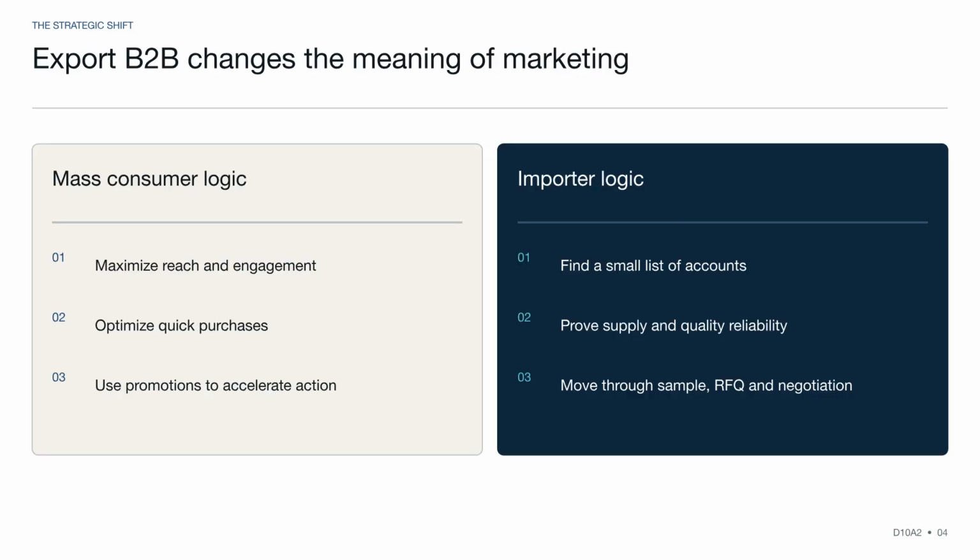Marketing in export B2B is different from mass consumer logic. Instead of maximizing reach, we focus on a small, qualified list of accounts. We move away from quick sales and toward proving reliability, guiding buyers through samples and RFQs to build long-term value.